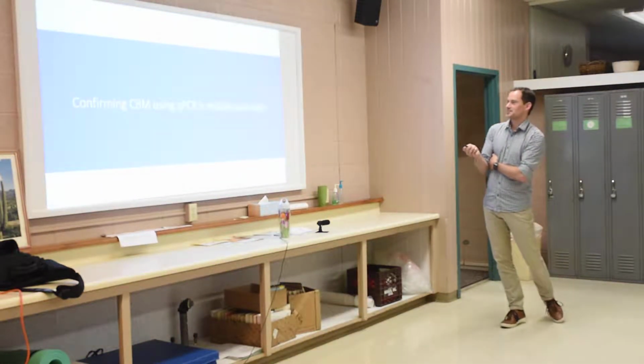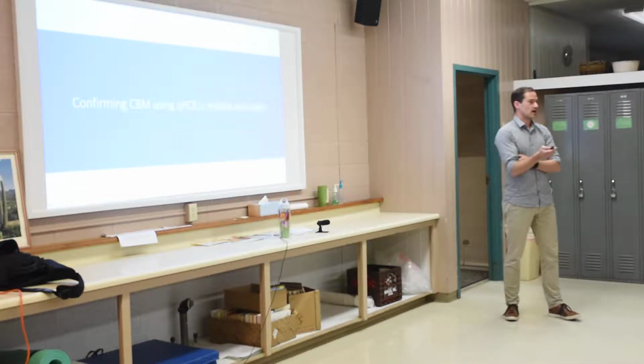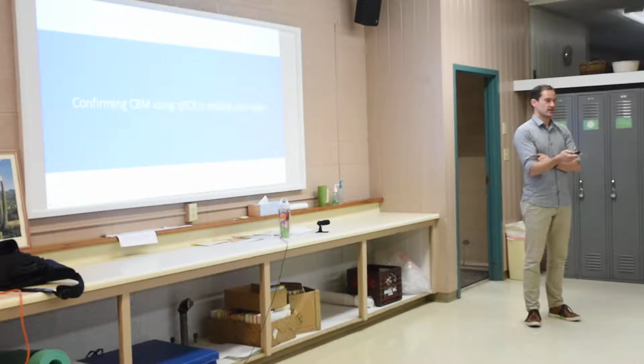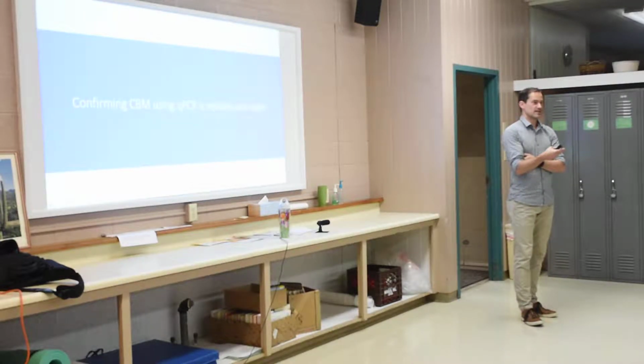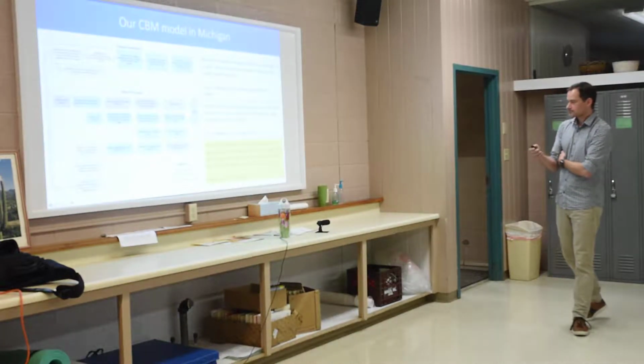So confirming CBM using qPCR is reliable and viable. This is what I want to end on, just talking a little bit about how we've worked towards demonstrating that community-based monitoring actually works well in this context. Because this is a big criticism that we often get, right? We're essentially comparing ourselves and saying that everyone in this room can do qPCR as good as somebody who's trained by the US EPA to do it in a lab somewhere in Michigan, where I don't know where the labs are. So how do we do this?